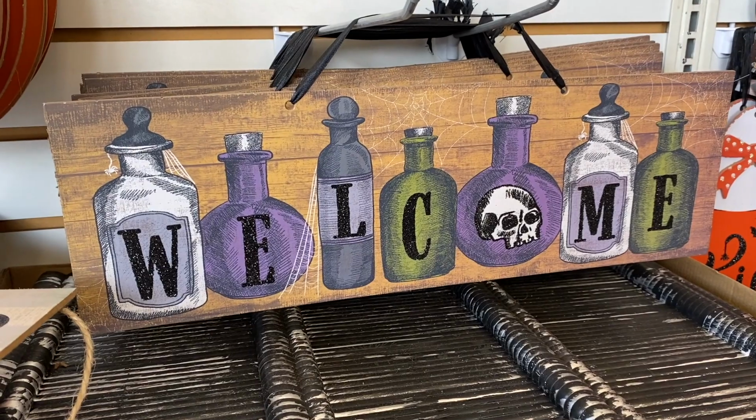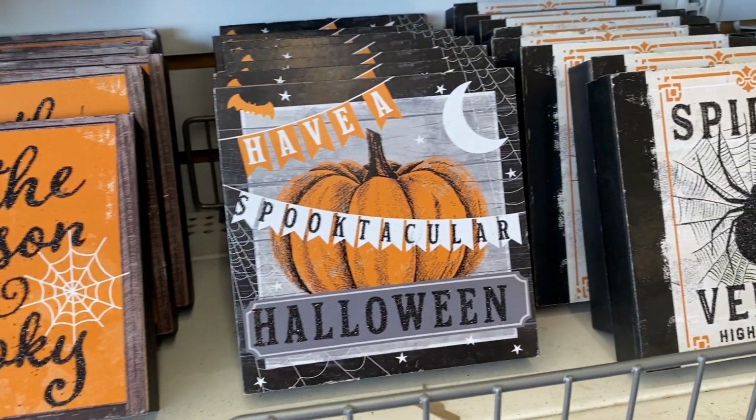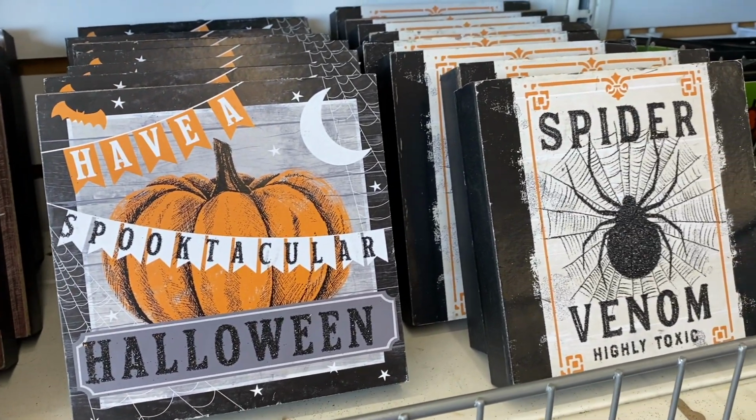And really, there just were so many more signs that I didn't grab because I don't have a place to hang them, but I thought they were truly amazing. These are the last 2 signs I picked up, and this one is a psychic reading sign. And honestly, I am so impressed. I almost shared this in the dupe part of the video because it looks so similar to something you can get at Michael's. So fantastic sign.